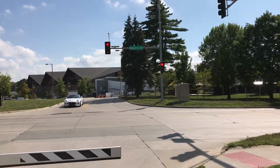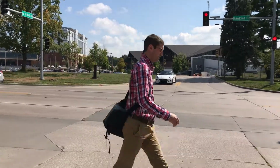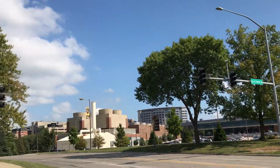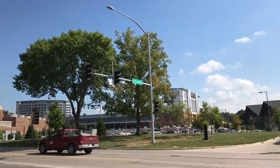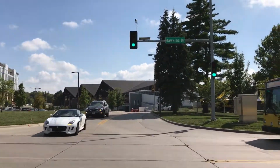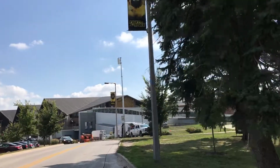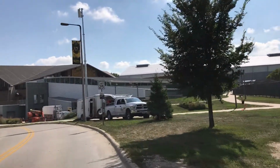You want to obey the traffic signal here because it gets pretty busy on Hawkins Drive. So to the left in the distance, you can see the University Hospital, and through the trees there, you can kind of see Kinnick Stadium. I'm going to get a little closer to that. And there are some other sports facilities here on this route that we're cutting through, this shortcut.